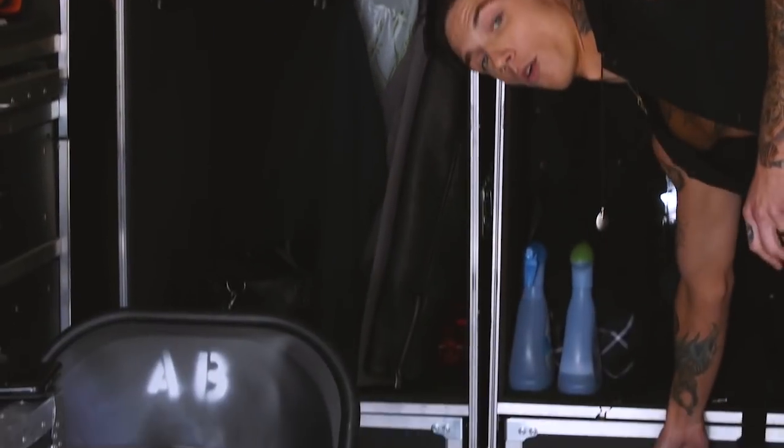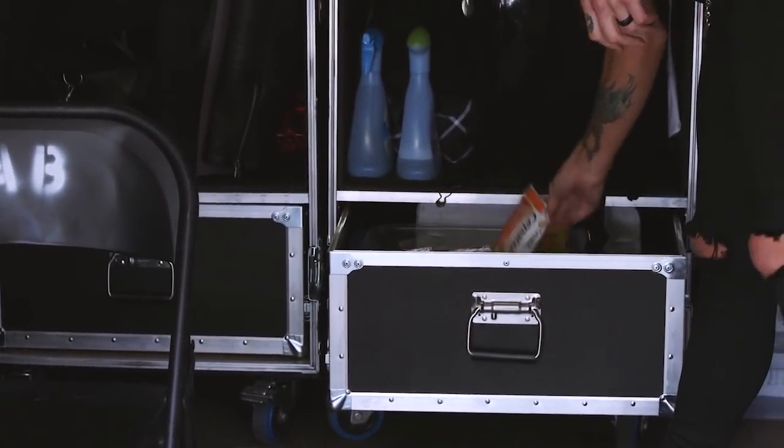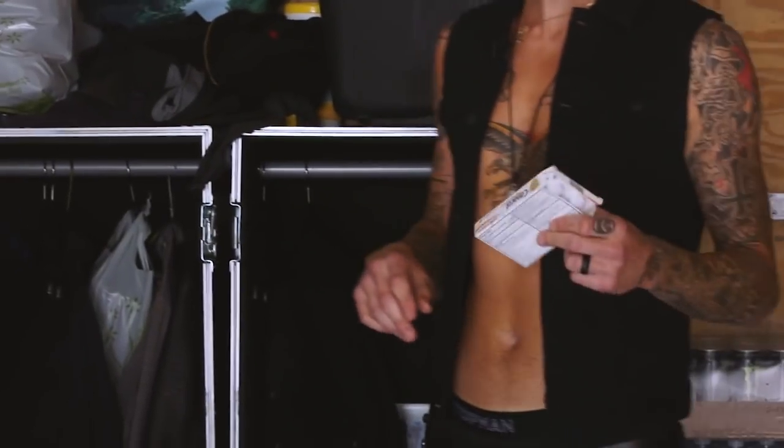I also have in this drawer, we'll go down here, lozenges. I like to take lozenges on stage with me. Given that I'm someone who has a baritone voice, sometimes my voice gets a little bit raspy while singing, and I don't like it to sound too husky, so I try to combat that by using Cepacol lozenges that are menthol based, and they coat my throat while I'm singing.